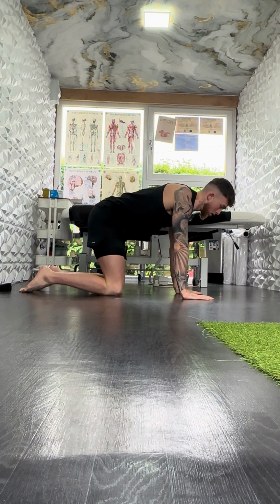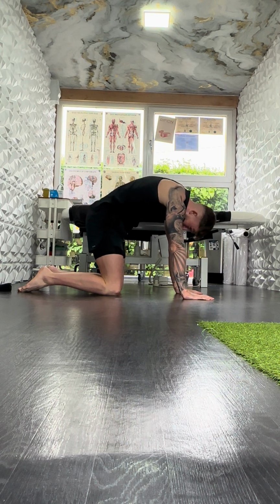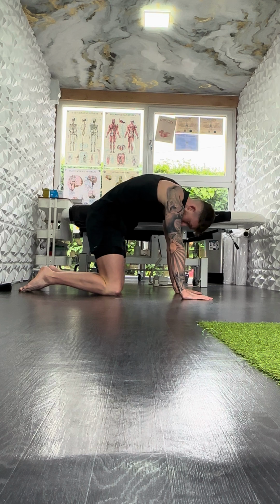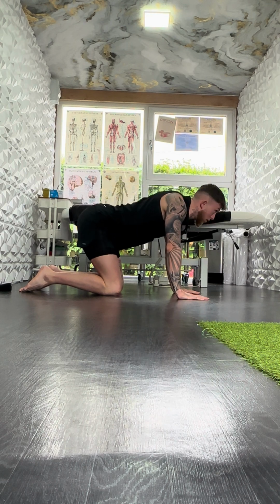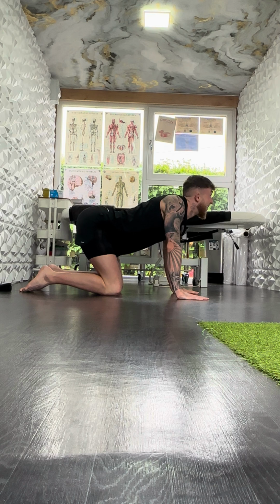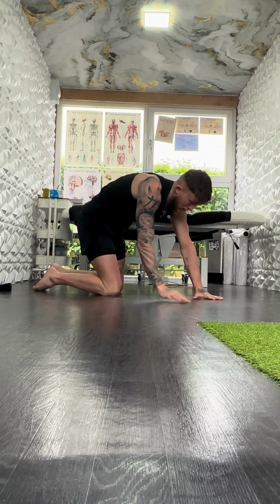So, cat-cow. Extending that spine, also shoulder blades together, looking up at the same time, tilting the pelvis, and then all the way down, tucking it. Breathe in. Shoulder blades together, stick the bum out, pelvis, all the way down. Nice. So you want to do anywhere between 5 to 10 each way. In this position, stay in this position.